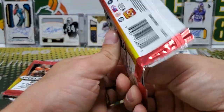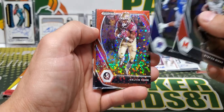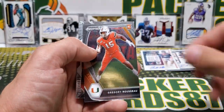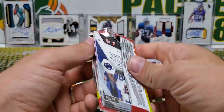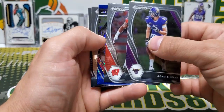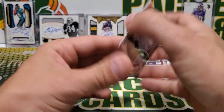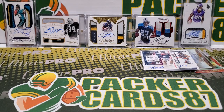Pack two. Let's see. Diggs, Daryl Henderson, Dalvin Cook, red. None of these ones are numbered. There's usually one numbered prism per box. You have 12 packs in a box, and usually one. There's one like purple or pink out of 50 or 20. And we got a Myles Garrett blue. Great looking cards. I really love those circle parallels. Disco. They're disco. They're definitely disco. Okay.